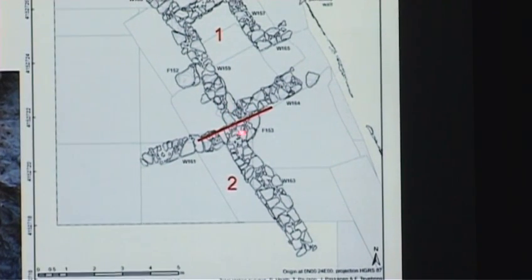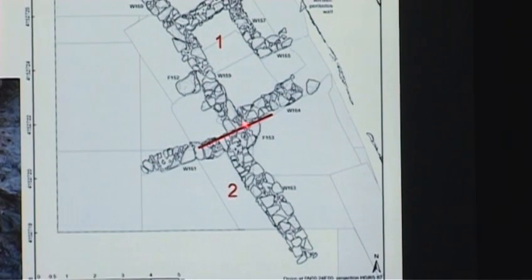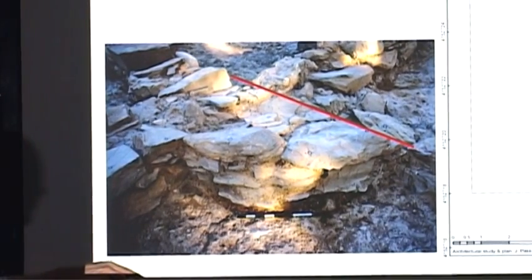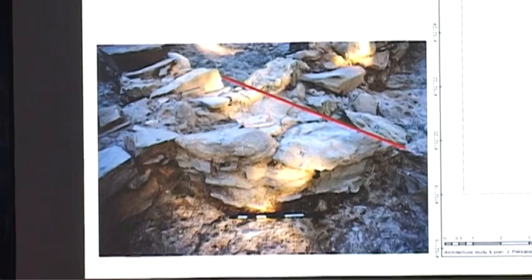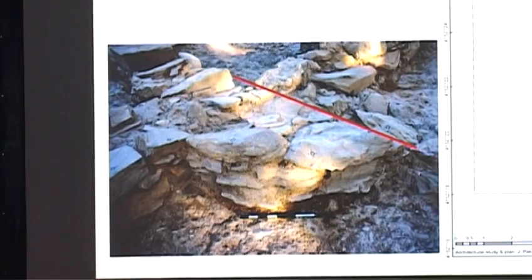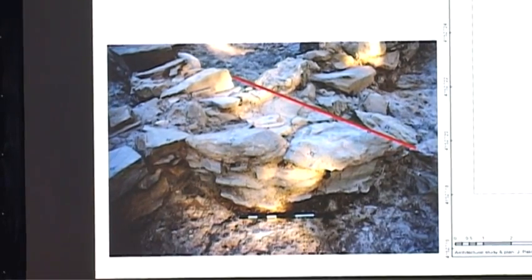So our architect, Jari Pakkanen, is fairly confident when he says that this is a later addition. It includes this platform you see here, the platform in this corner here. The time that elapsed between these different phases is unknown. We don't know how much time separates the two phases. I think they were built pretty rapidly after each other. But it isn't possible, at least in the pottery material, to see any difference here.